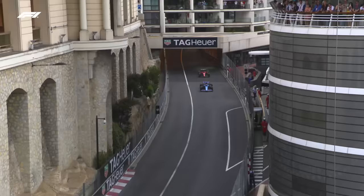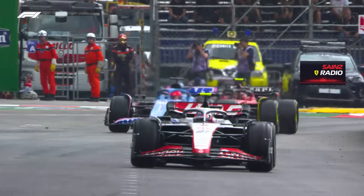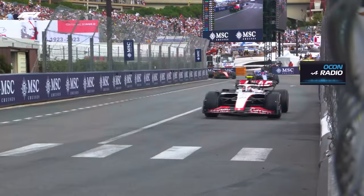Yeah, we need to box. I think so, yeah. Okay. Ocon is coming in, we believe. Staying out, if you have it. Yeah, one more lap. Copy, that's good. It's gonna keep going. If you want to keep going, stay out. Is it gonna keep going, the rain? Yes. Let's box, please. Box. Are we sure? Okay, Sven, box.